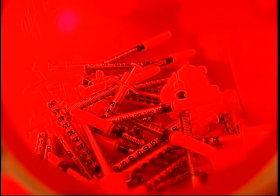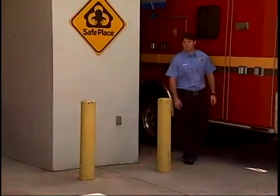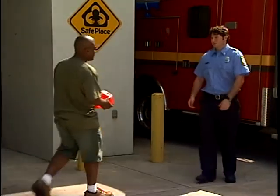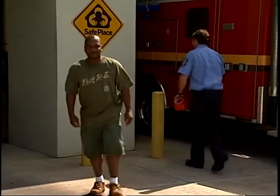And the sharps program is very simple. You can go to any fire station, whether it be county or city, within Seminole County, pick up a free sharps container, take it home, fill it up, take it back to the fire station, and they'll give you a new sharps container.